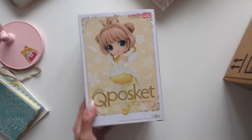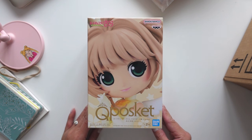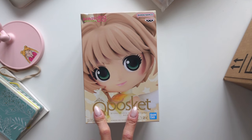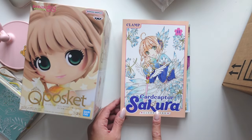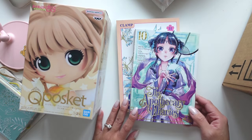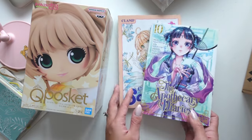I got this Cardcaptor Sakura anime figure. I've been wanting this one, and it went on sale for like $14.50 or something, almost half off. So yeah, had to get it. And then I got Volume 14 of Cardcaptor Sakura Clear Card, and also Volume 10 of The Apothecary Diaries, which I love. I'm collecting them as they release them. So yeah, I'm so excited about that.